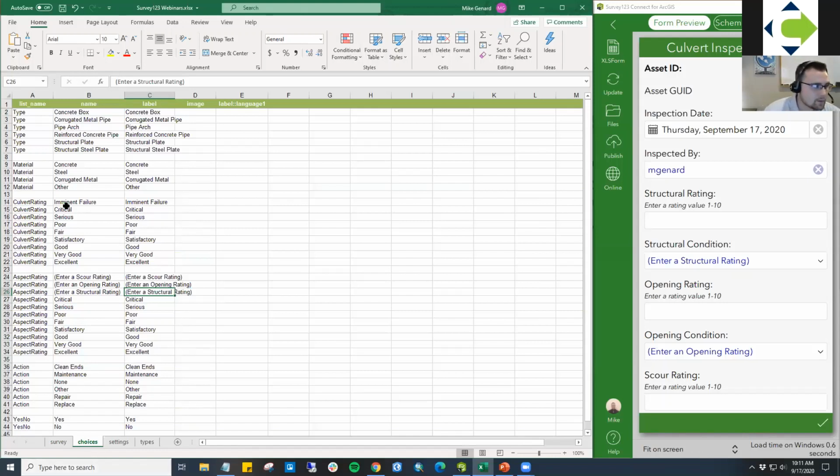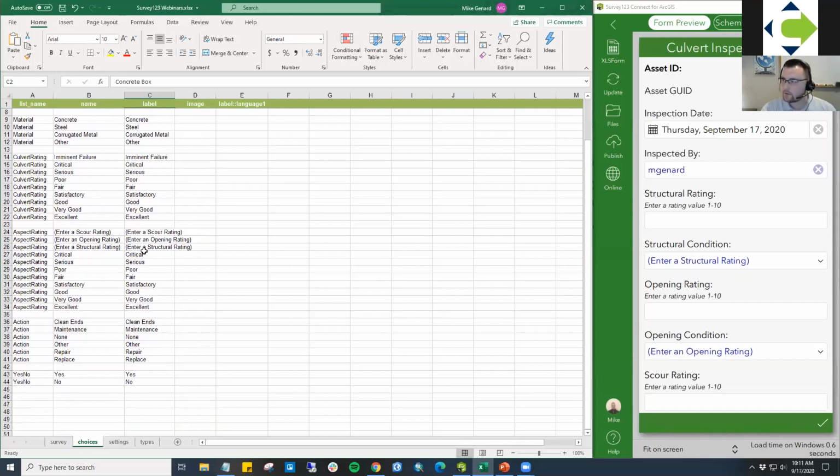So before, we went through and explained this is going to be the name of that domain, that selection list. So here we're looking at our type selection, the name of those inputs, so we're looking at concrete boxes, and the label. Again, how they appear in the data is the name, and how they're labeled in the Survey123 form is that label column. So here's where we're going to build those lists, those domains of options that our users will be able to select from in our survey form.